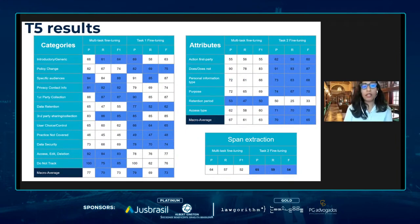And when we look at the results, we see that both ways of fine-tuning have close recall for both tasks, but the precision is significantly higher when we fine-tune on each task separately, which is what the authors of T5 recommended. And the performance for span extraction is good for a baseline, but we think that it is low in comparison with the performance of the same model T5 on similar tasks such as reading comprehension or named entity recognition. So we need to work more on this task.